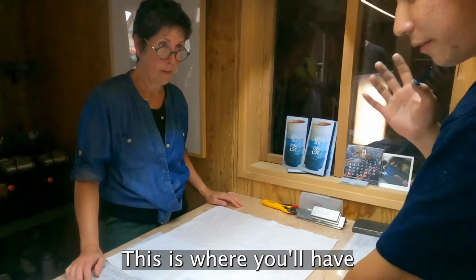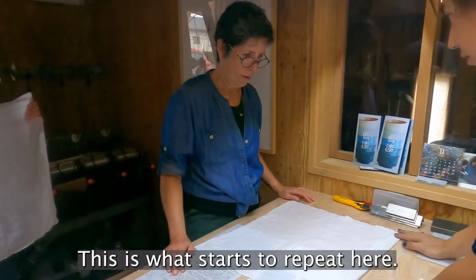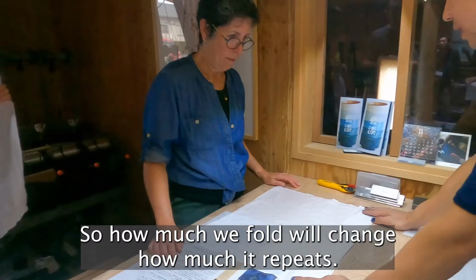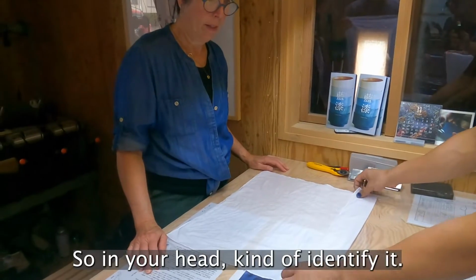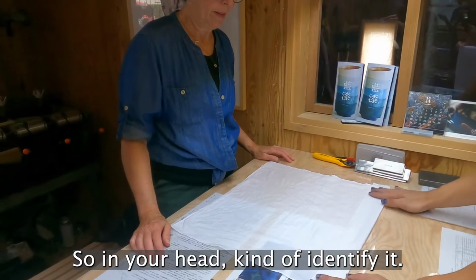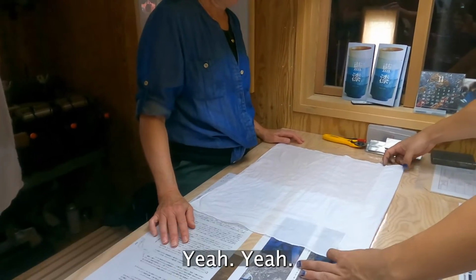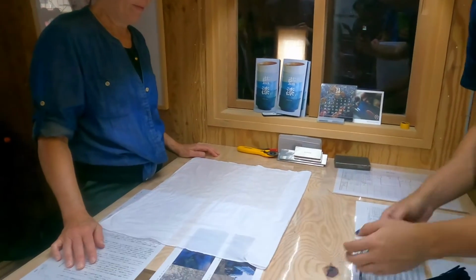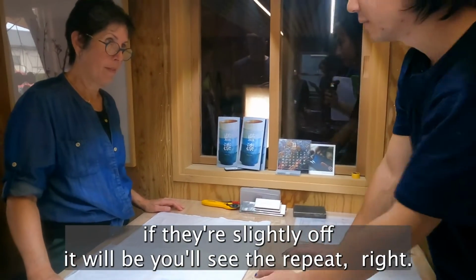This is what you'll have to conceptualize a little bit. When we fold, this is what starts the repeat. So how much we fold will change how much it repeats. Does that make sense? Yes. So in your head, kind of identify how close the stripes are, how much of a width. Although it's going to be straight lines, if they're slightly off, you'll see the repeat, right?